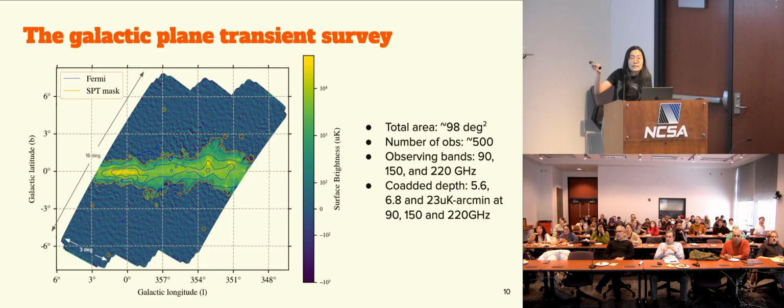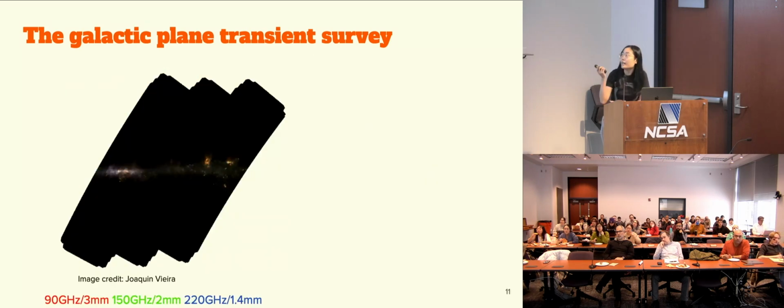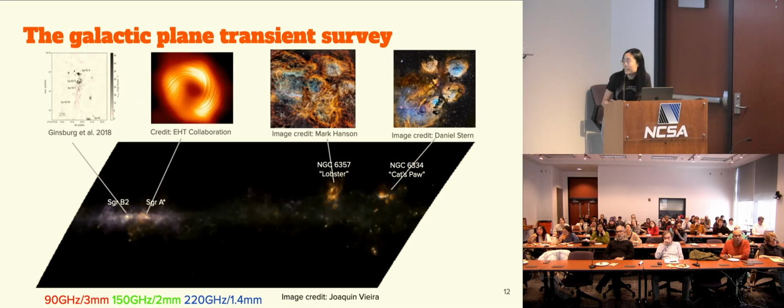So this plot is at 150, and if we combine all the 3 bands, we can make a pretty false color image. Let's zoom in on the galactic plane part, and you can see some of the famous objects here. Sagittarius A star is the supermassive black hole at the galactic center. Sag B2 is the giant molecular cloud. You can also see 2 nebulae, the Lobster Nebula and the Catapult Nebula.